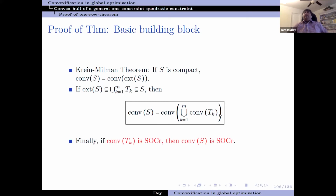But then if this convex hull inside this union was second order cone representable, then from what we just saw, the convex hull of a union of a finite number of second order cone representable sets is again a second order cone representable set. And so we would get that the convex hull of S.